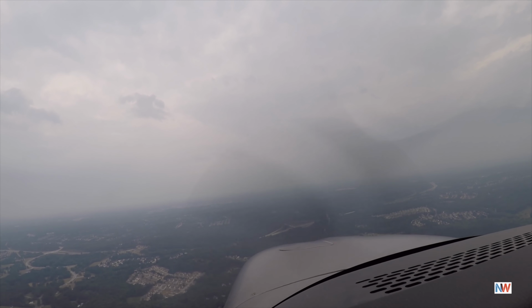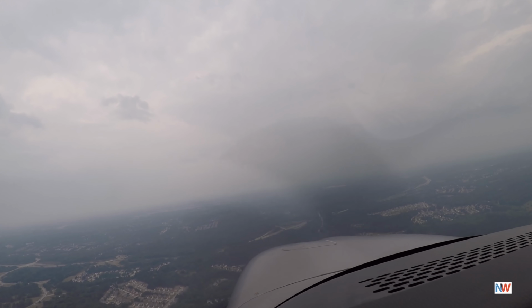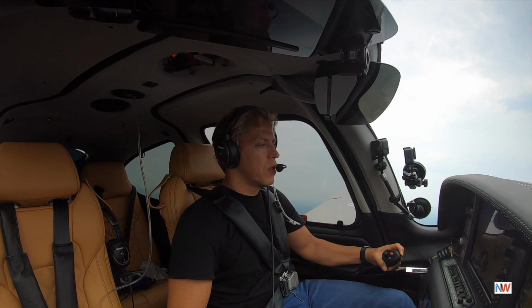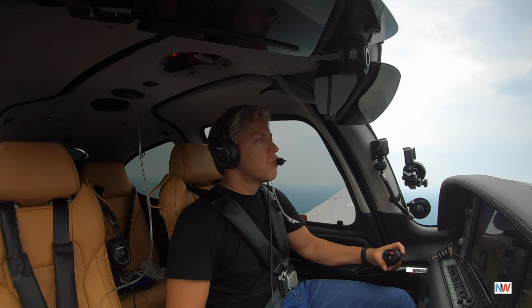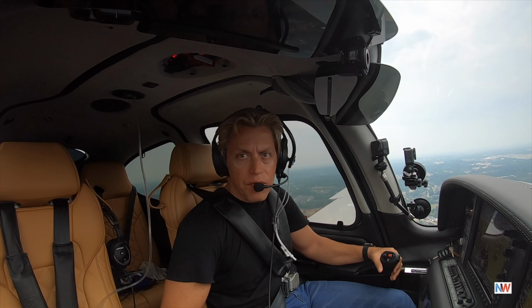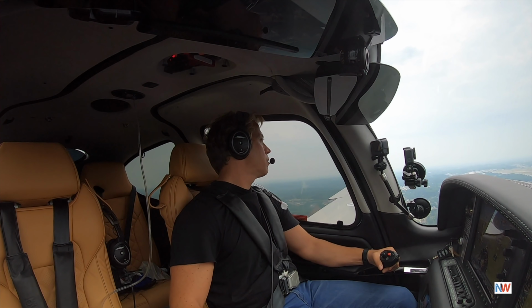Cirrus Sierra Zulu, continue left base runway 25, cleared to land, number 1. We'll continue left base runway 25, cleared to land, Cirrus 122 Sierra Zulu. All right, there's the field up ahead. First notch of flaps. All right, phone's clear. We're clear.